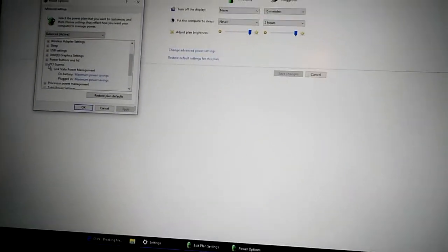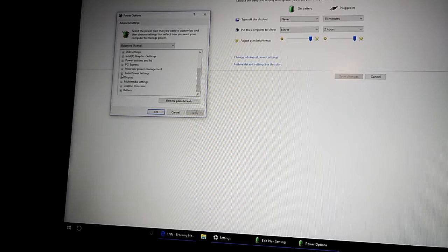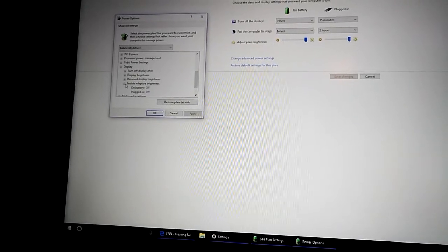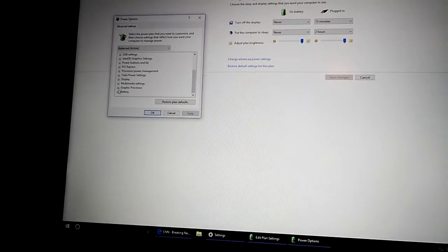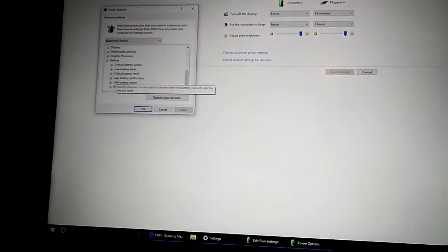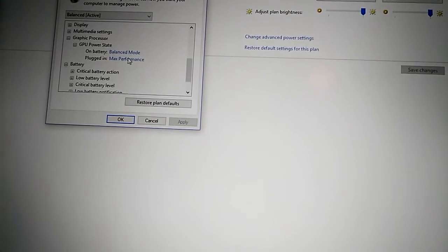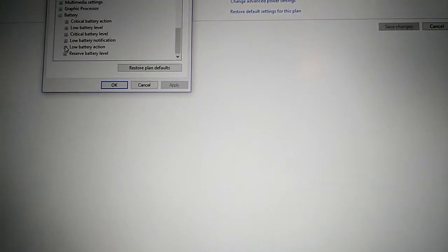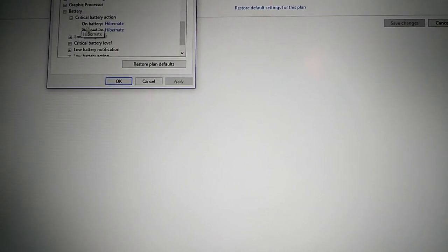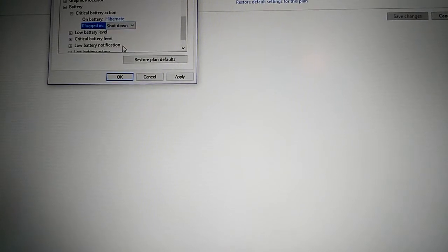Link state, power setting, whatever. I don't even know what that means. Okay, it's off. And display, on battery never, 100%. Adaptive brightness is off. It will say balanced mode. I don't know what the maximum performance means. Does it mean that it's not Optimus but the GPU is on? I don't actually know that. Anyway, low battery action, do nothing. Critical battery action, plugged in. I will say shut down.